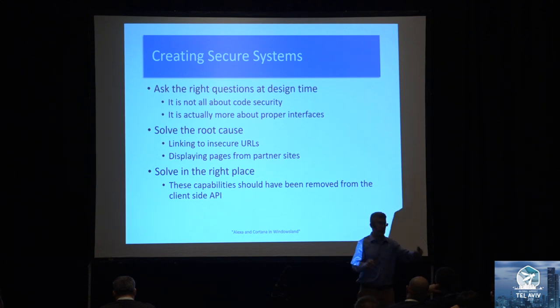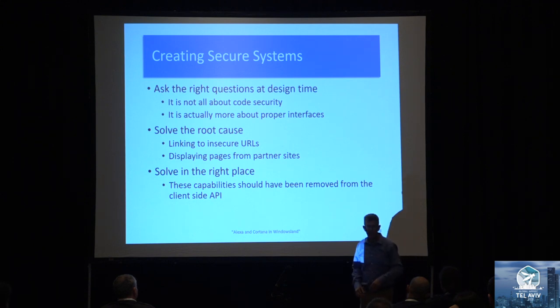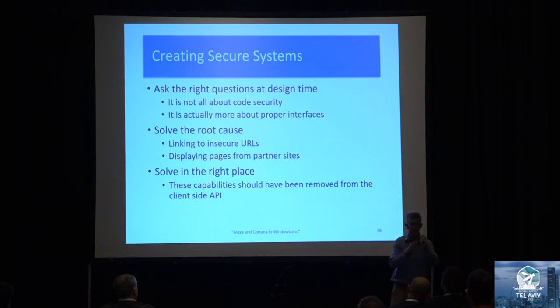Everyone was looking at code security. And I guess code security in all those components is great. We didn't find any buffer overflows. We didn't look for them. We didn't find any SQL injections or cross-site scripting. We looked for cross-site scripting. We didn't find them, because code security was great. But it's about how you integrate different components.